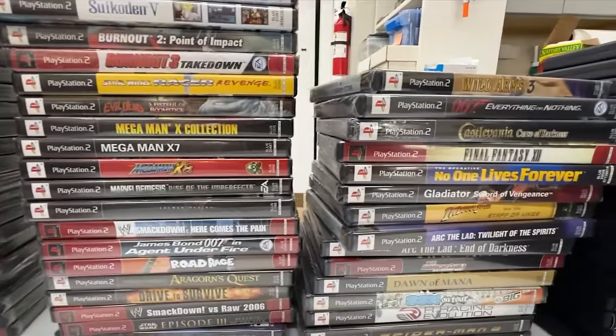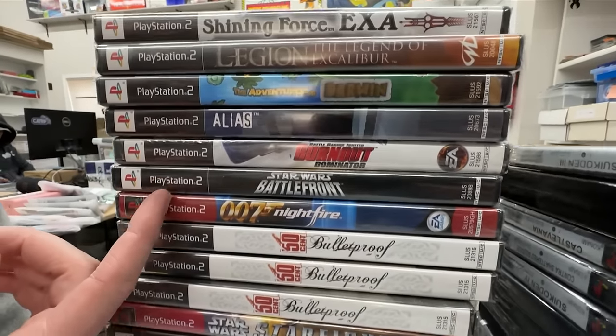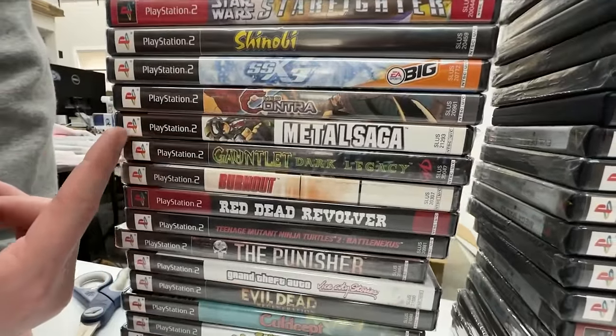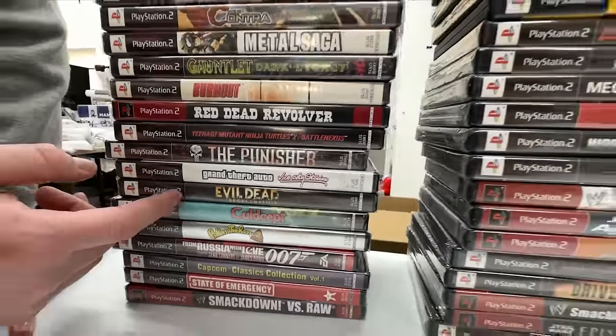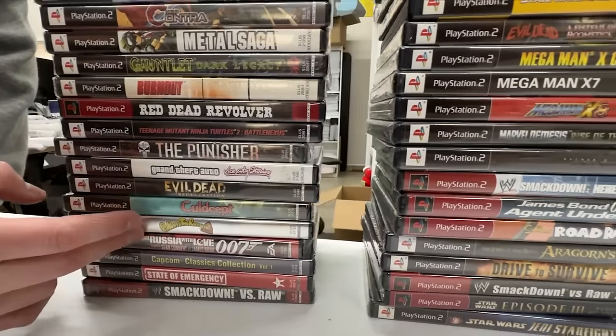Let's see, I'll point out, there's so many notable titles, but as you go down, like The Shining Force is there. There's all sorts, like Neo Contra, Metal Saga, Gauntlet. The Punisher's there, Evil Dead, Regeneration, Coldcept. That's a good one. Parappa the Rapper 2.